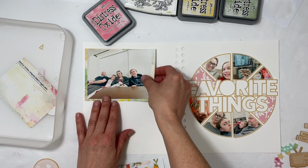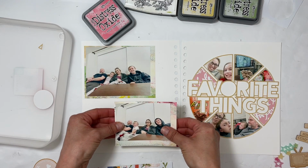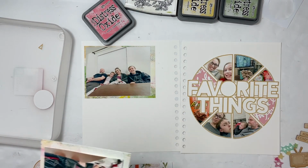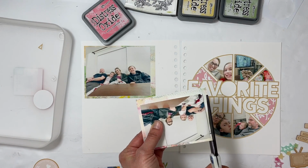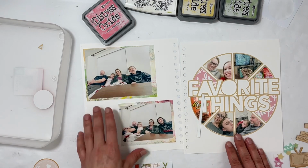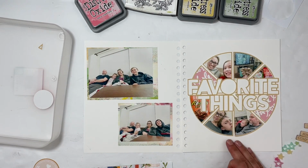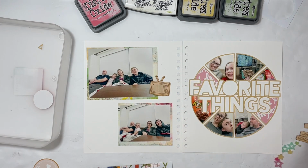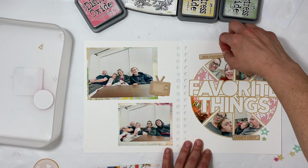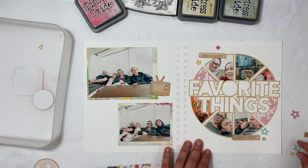Now, I had these photos of us all on the couch together, which, with the big dudes in our house, we can't always fit on one couch. So it's nice when they let us join their couch and we all cuddle up together. So I took those photos and I'm going to mat them on a journaling card from the digital kit. I loved it, it's kind of like a map artsy journaling card. So I'm going to use that for the main photos.